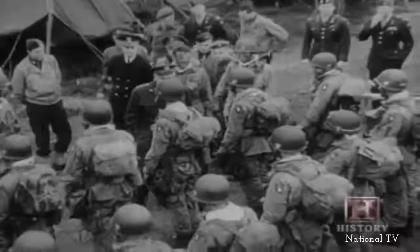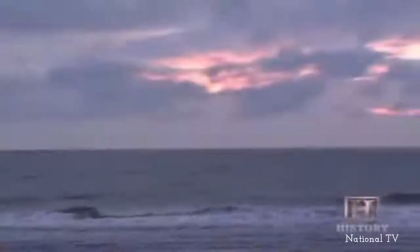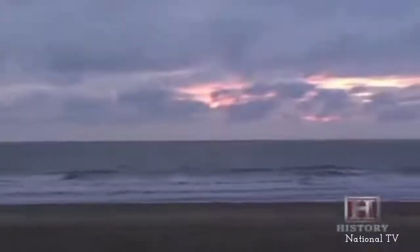Eisenhower knew there would be no turning back. More than 150,000 men headed to France to pierce the Atlantic Wall and push the Germans back to Berlin. As the sun set on the English Channel, the Germans had no inkling that the largest invasion force in history was on its way to Normandy.